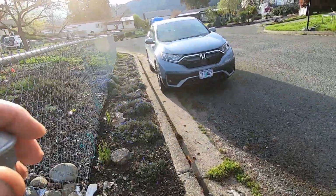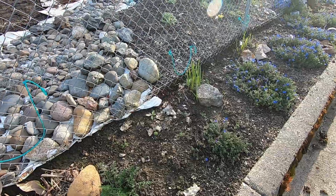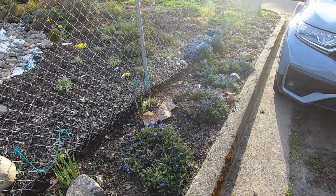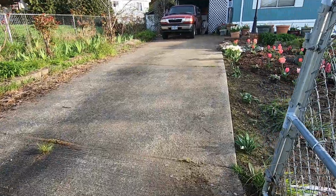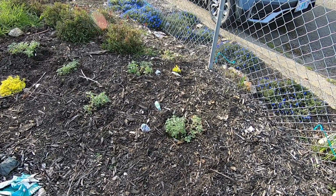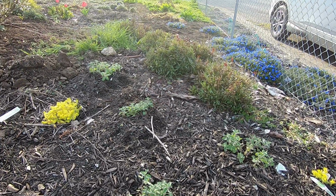And down along the road, my Lithodora is doing pretty good. I think I've lost one here. It was hard to get into good water in the hot summer. They're coming along nice, except I do have problems with the main swath of them. Here I just got some Walker's Low in. Got 5 of them. Hoping they do good.